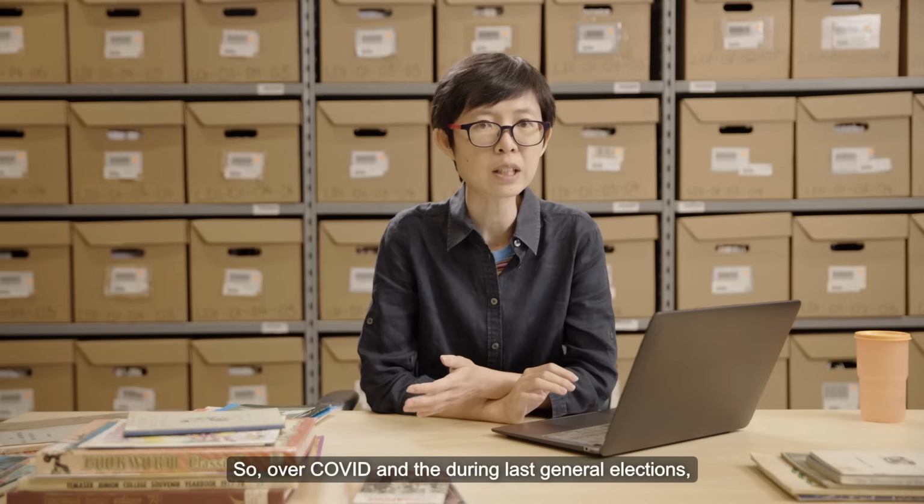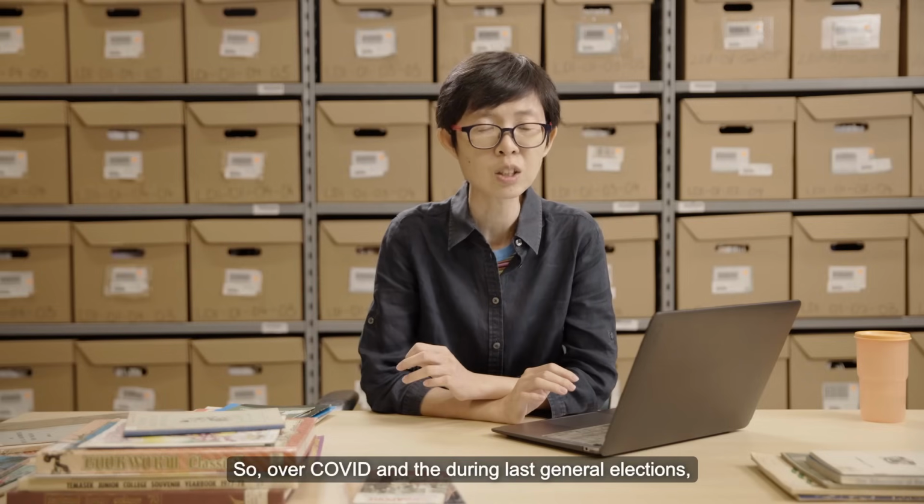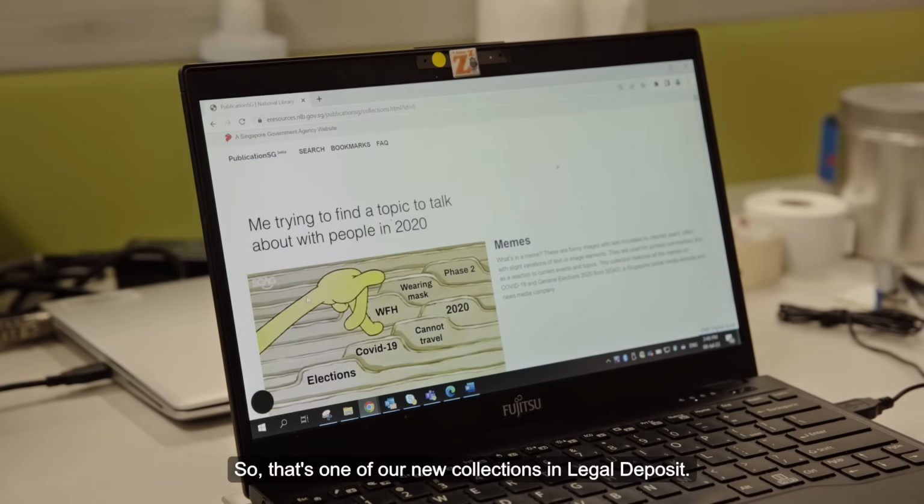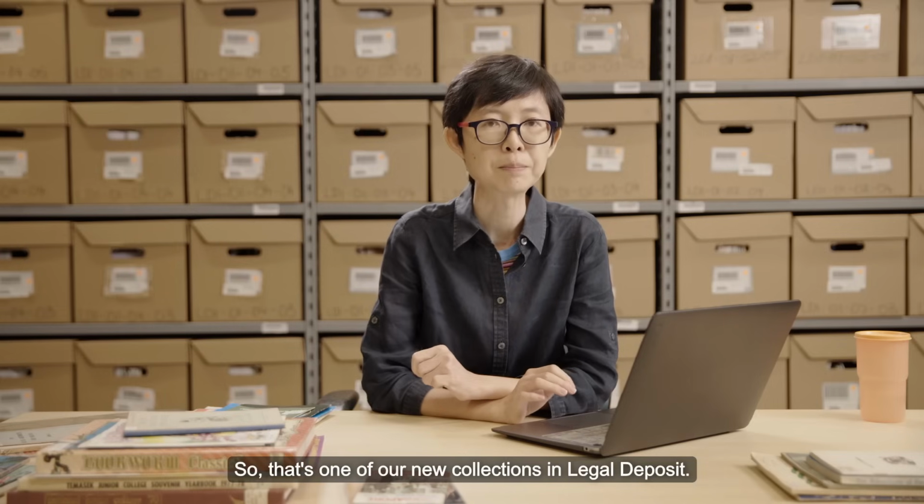So over COVID and during the last January election, we collected quite a number of memes. So that's one of our new collections in Legal Deposit.